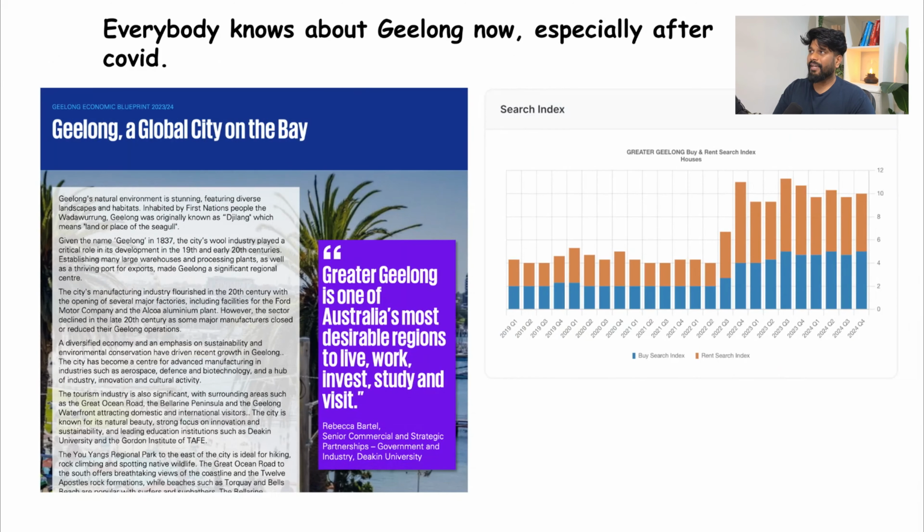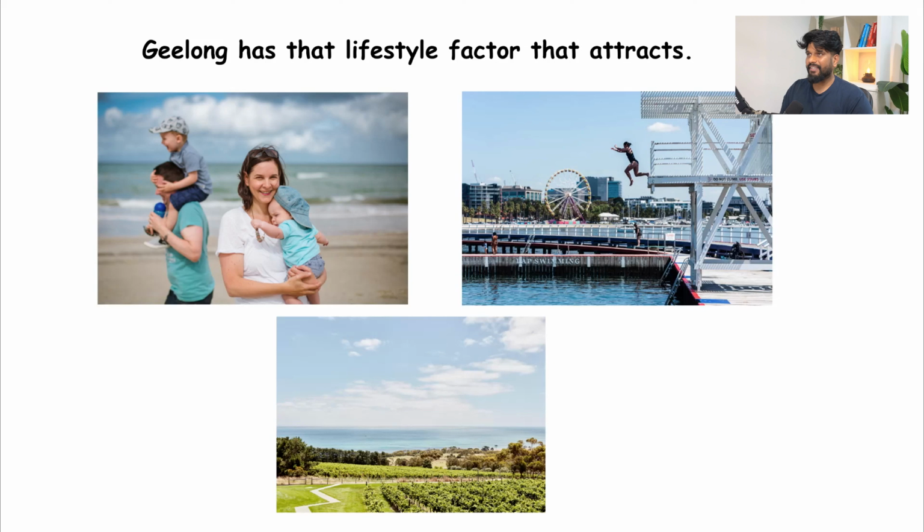It is important. Also, everybody knows about Geelong now, especially after COVID. Everyone knows where Geelong is. Before, it was like, I don't know. I know people used to not take it seriously, but now every news article, every media, every research report covers Geelong. And you can also see the trends in real estate search trends and Google trends, where Geelong searches have been increasing steadily, which is a good indicator. Also, Geelong has that lifestyle factor that attracts. We spoke about beaches, wineries, a nice thriving city, nice economy, jobs, and infrastructure spending. All of this contributes to a very good lifestyle that families and people love there, which is a good indicator again.